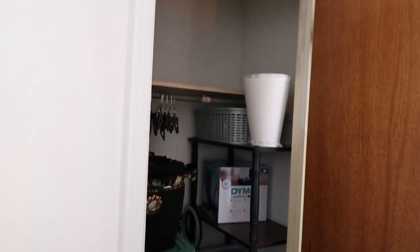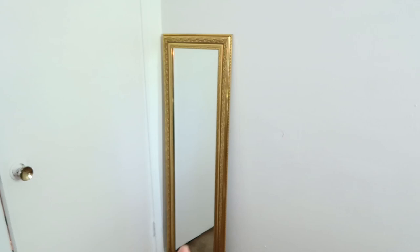So this is my closet packed with stuff but not even complete. That's just the beginning of it. Oh, I got my little automatic lights in here, shout out to Amazon. But yeah, a lot more stuff to go in there. That mirror might get mounted right there. I know it's a weird place right behind the wall, but this whole area, if not the whole wall, will be taken up by my shelves that will store my inventory.